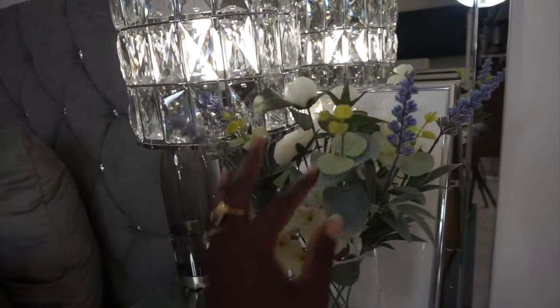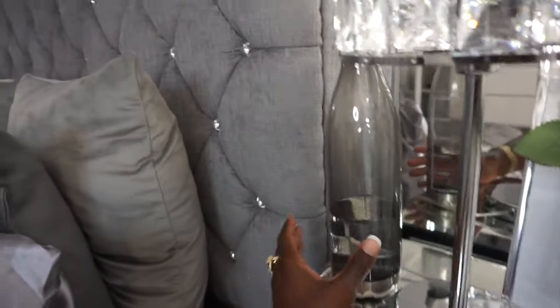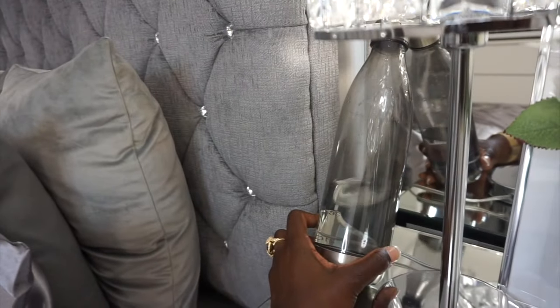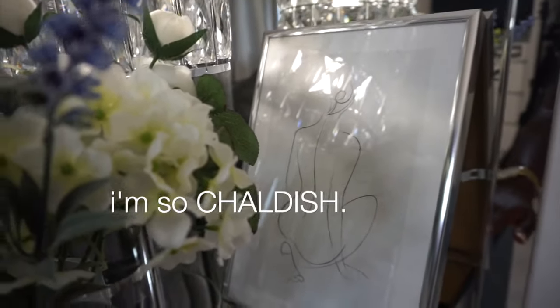I got this set of faux flowers from Primark, which is really, really beautiful. Got my water, because your girl is thirsty. I always have my water. Then I've got the print on the back, and it's just a picture of a naked woman. This is obviously from DESENIO as well.